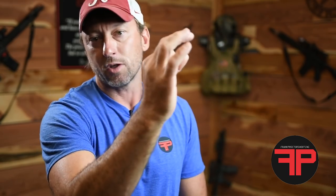Another really cool thing I noticed once we had the first batch black nitrided was the definition of the sights. It's almost like you're looking at the sights in high definition with the black nitride finish on there. The rear, of course, has a much deeper, richer look to your eye. And up front, you've got the black serrated front sight with a red or green fiber optic dot in the middle. That nitride finish makes that dot stand out in high definition as well.